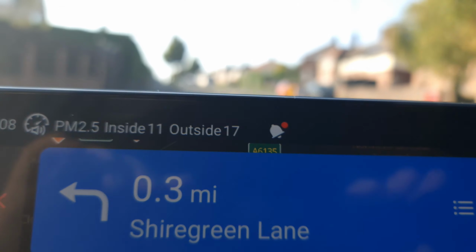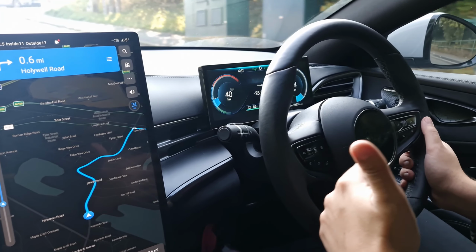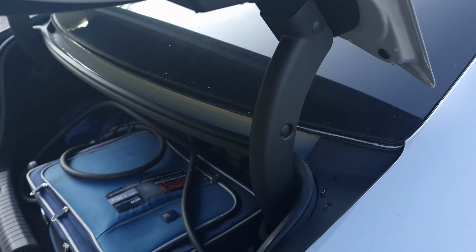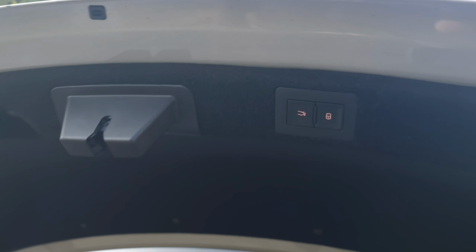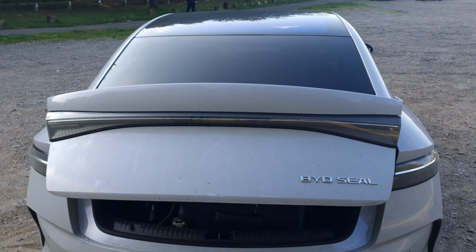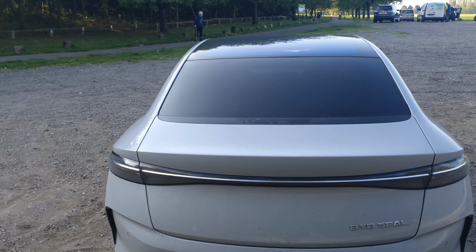It drives like a car, it feels like a car. You might find it very useful to always drive it on eco. Nothing new, but it does it right.